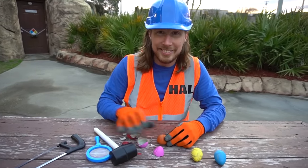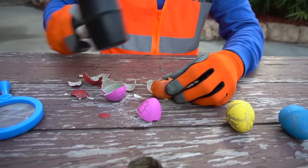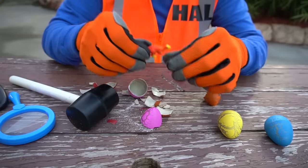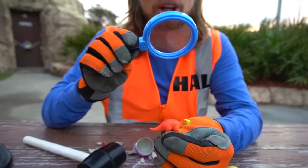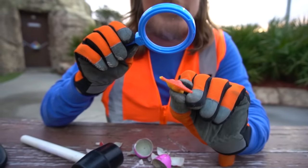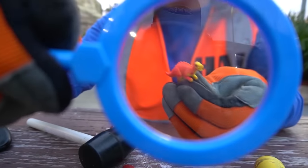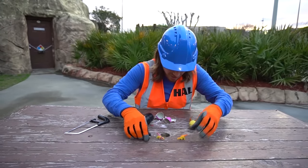All right, next. How about the orange one? Oh yeah. And inside it goes. Oh, look. Oh, look at this baby dinosaur. I'm not sure what he is, but he's really cool. Let's look at him a little closer. Oh, yep. Looks like he's got some sharp teeth on there. Can you see it? Oh, that's awesome. Sit him up there too.